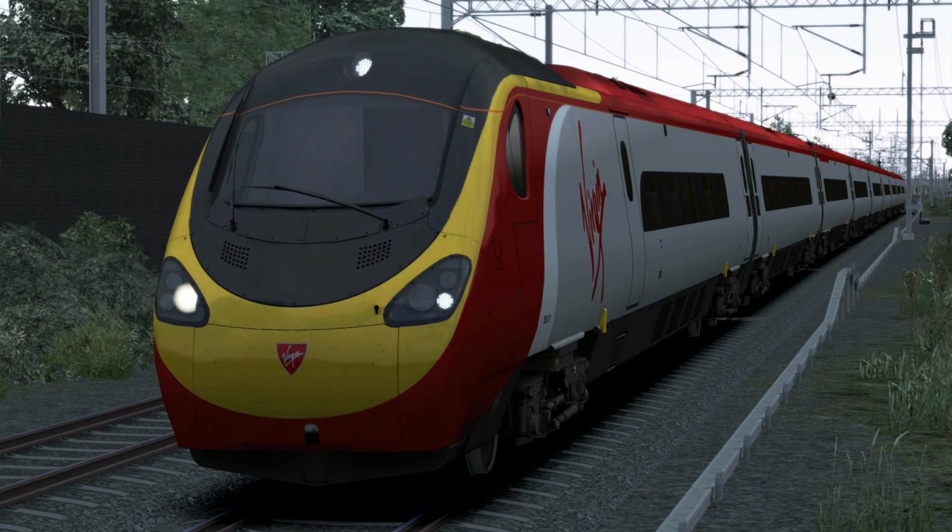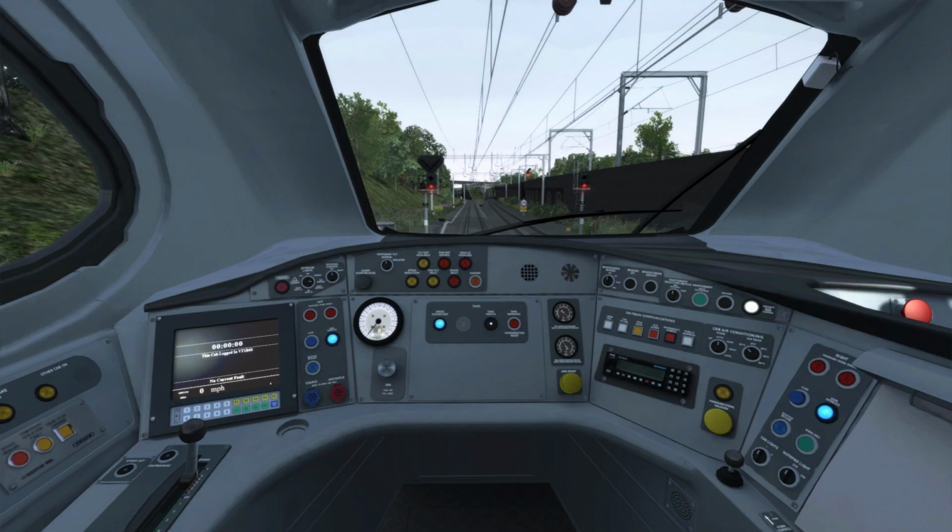The weight of each unit is 466 tonnes for the 9-coach units, and for the 11-coach units it's 567 tonnes. Indeed, today we're travelling with a 9-coach unit. The total power output is 6,840 horsepower, and with the 11-coach unit it's 7,980 horsepower.